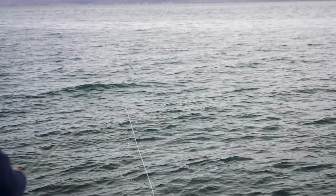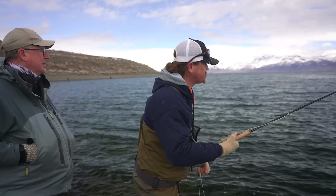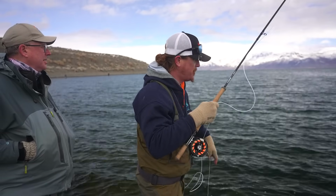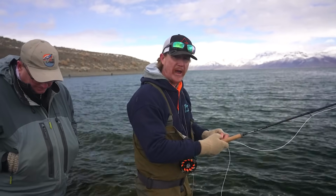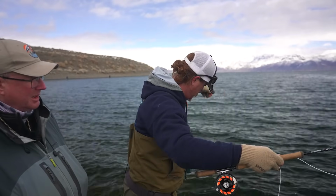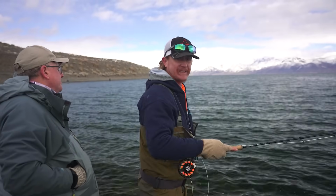So I know the exact depth. I could see it. It's about 1 foot under. I'm going to come back, strip all my line back in, my weight, my bugs, everything. I'm going to take my indicator and raise it until it floats on the surface of the water. When it floats on the surface, I know exactly how deep the water column is.